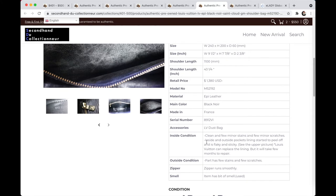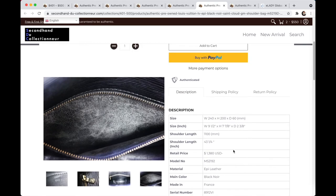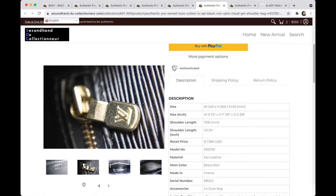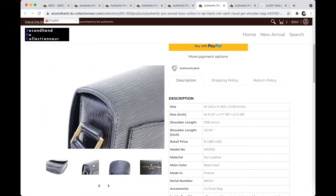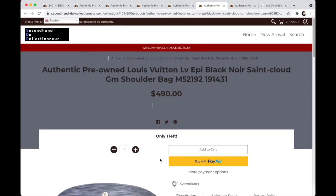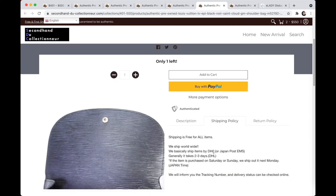So okay, inside and outside pockets lining started to peel off and is flaky and sticky, but you can replace the lining. I think for this type of bag, Epi is quite sturdy, and if you're looking for a bag that was made in the same year you were born, I think this is already a good buy. You don't get a lot of these in relatively good condition.